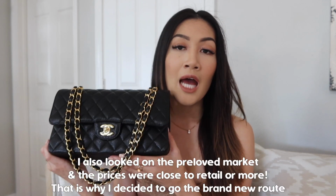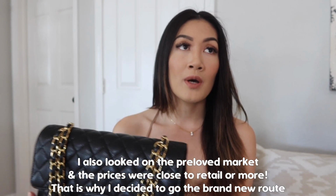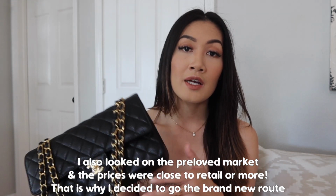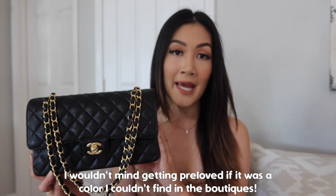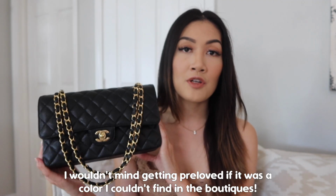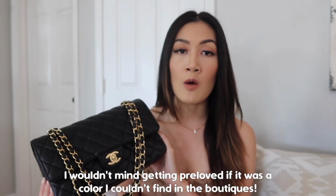The reason why I went with a medium instead of a small is because the small holds as much as the mini, and owning the mini already, I felt like it wasn't necessary to get the small. However, I do love the small when they have seasonal colors, like all the pretty colors that they come out with. If I was to add a small to my collection, I would definitely look for a small size for those, because then it's not too big of a surface area. I wouldn't be that worried about color transfer and things like that.